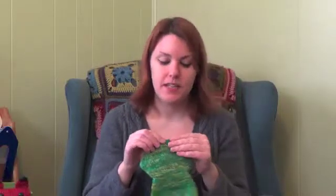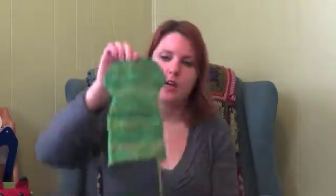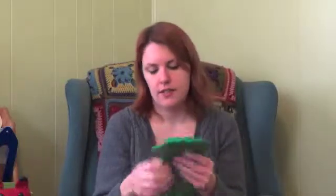Anyways, it is being knit out of my hand spun. I believe it's merino. I don't think it's Polwarth. I think it's merino. Dancing Dog Dye Works in the Jungle colorway. And I'm like, oh, it's shades of green, and aliens are green, right? So I thought it'd be a very cute alien. And it is super soft. So I think the recipient will love it.